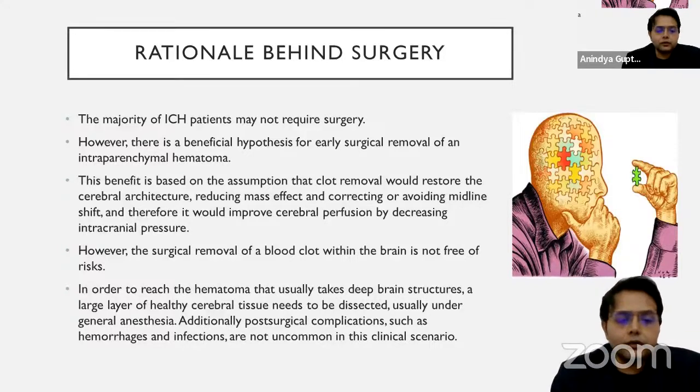Now, before coming towards the surgical aspects, what is the rationale or logic behind the surgery? What is the thought behind surgery? We all know that the majority of ICH patients do not require surgery. But what is the hypothesis or logic behind removal of an intraparenchymal hematoma? This logic is based on the assumption that the clot removal would restore the normal cerebral architecture. It will reduce the mass effect. It will correct or avoid impending midline shift. So it would improve cerebral perfusion by decreasing intracranial pressure.